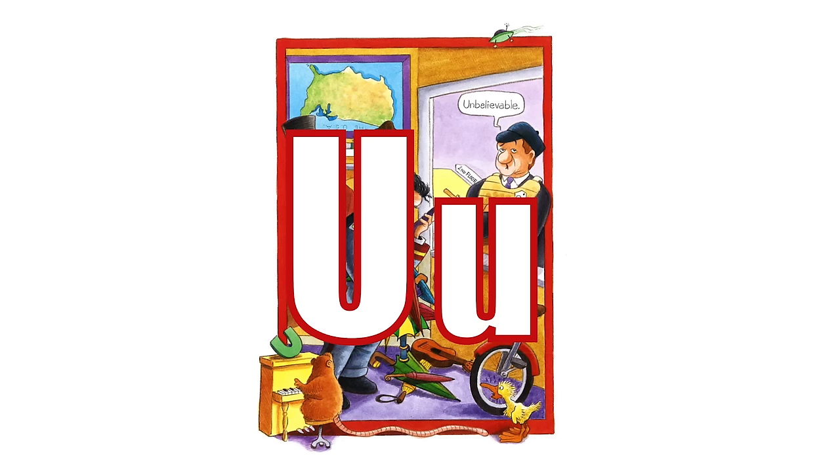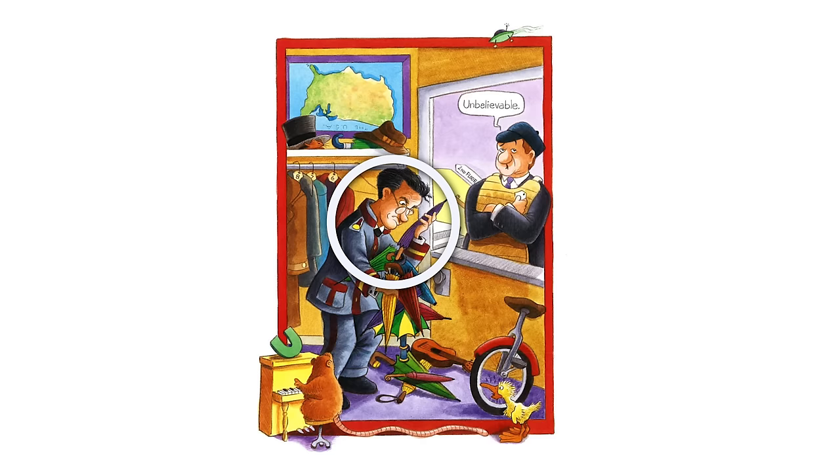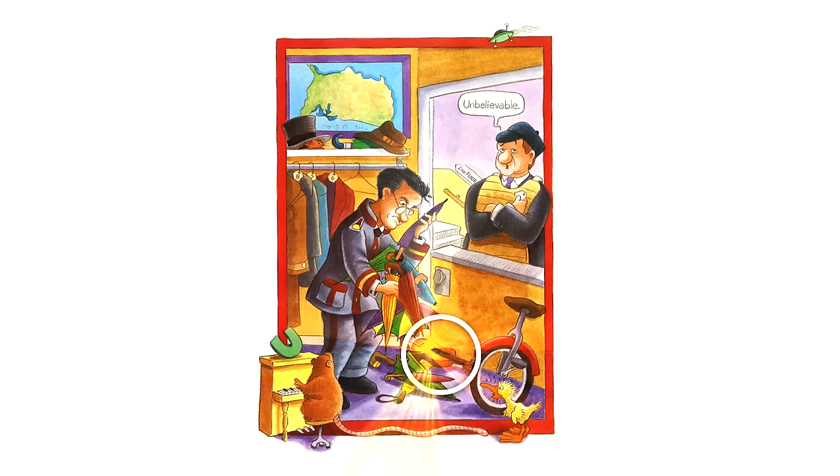Uncle Umberto, the usher, untangles umbrellas upstairs. Wow, what a mess! Is that a ukulele lying on the floor? And what's that next to it? I know, you know. It's a unicycle.